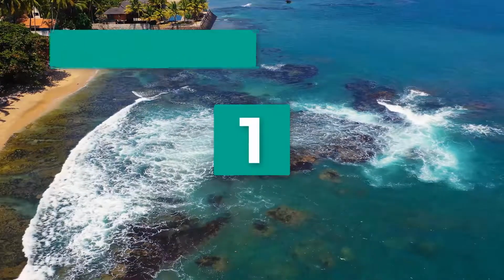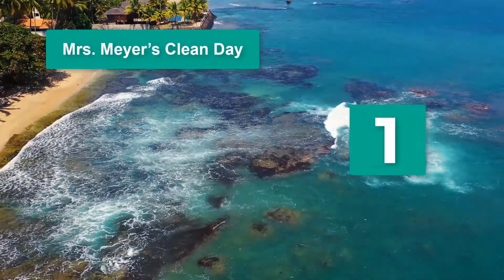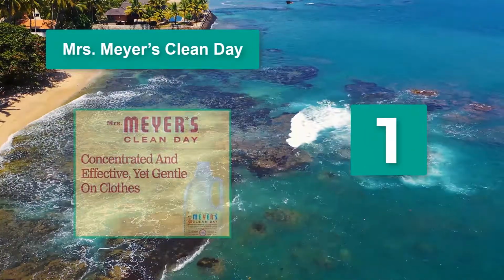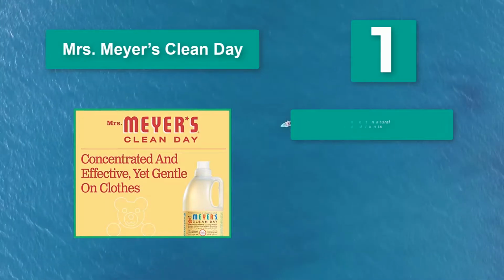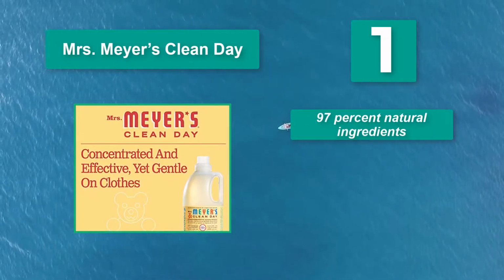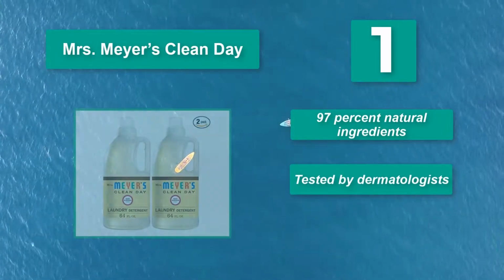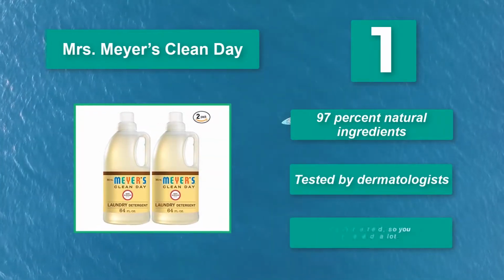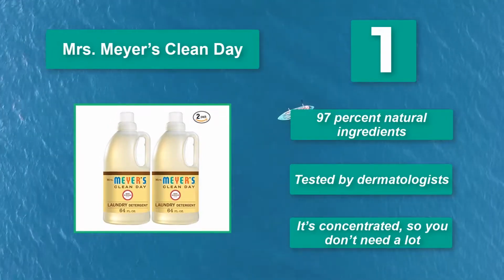Number 1. Mrs. Meyer's Clean Day. The container itself is made from 25% recycled materials. It has a mild scent which comes from essential oils rather than synthetic fragrances, so it won't cause as much irritation. Main features: 97% natural ingredients. Tested by dermatologists. It's concentrated, so you don't need a lot.